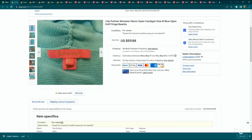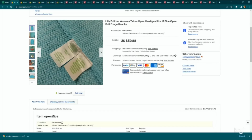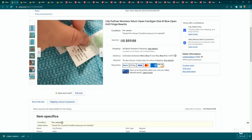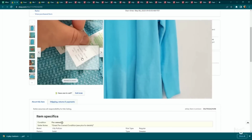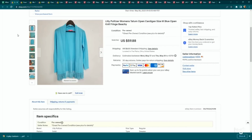So Lilly Pulitzer, this is a size medium. I always look up the style number for Lilly Pulitzer. It's super easy to look up. It's always on one of the tags, and it even says style. Super easy to look up and really easy to do comps once you have the style name. So this was called the Tatum cardigan. I paid up for some of these pieces, and this was definitely one I paid up for. I paid $8.99 for it. We listed it for $59.88.